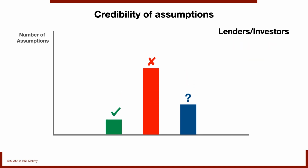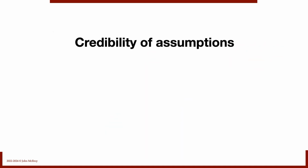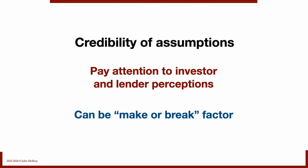It could be worse. I've seen these kinds of deals where I reject almost all of the assumptions that were made. In fact, it comes across as almost downright fraudulent. In any case, it's going to be a hard no. So the credibility of assumptions is important. You need to pay attention to investor and lender perceptions when it comes to assumptions. It can be a make or break factor in your deal.